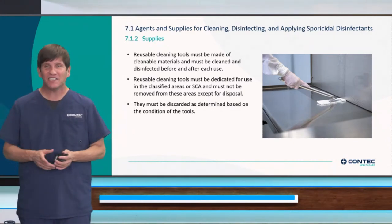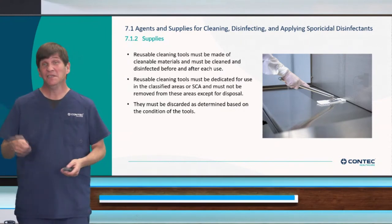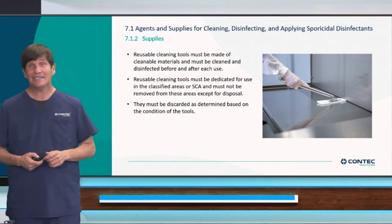Add a process to frequently inspect your tools. I've gone into some facilities and seen mop handles that are showing signs of corrosion and are falling apart. So make sure you inspect that hardware and replace it as needed.